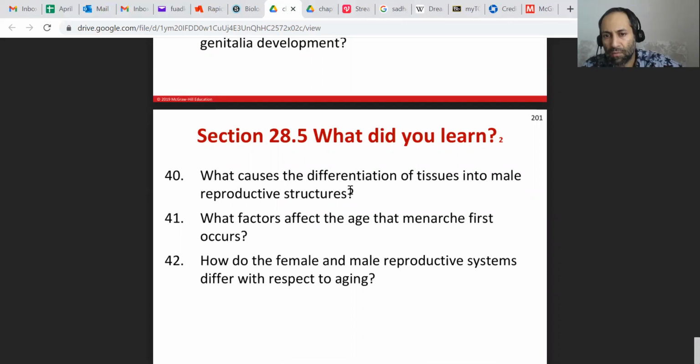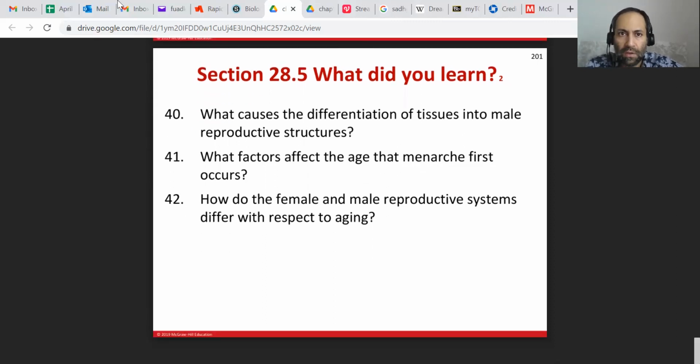How do the female and male reproductive systems differ with respect to aging? Females have this definite time called menopause when they stop ovulating and menstruating, and they're reproductively not viable at that point, while males have a more gradual decline and they basically never lose their ability technically to produce viable sperm. So that's a major difference between the two.